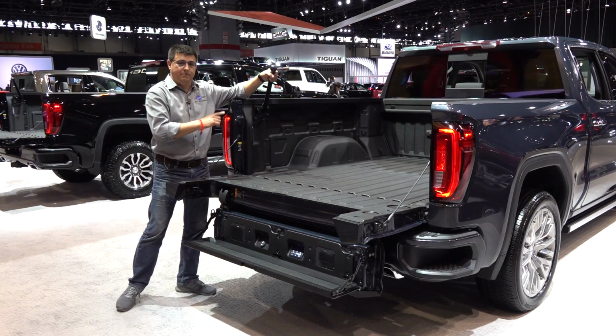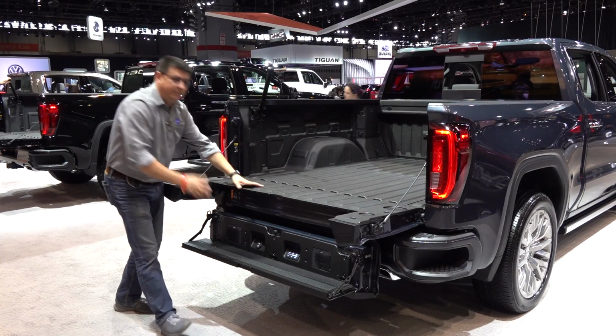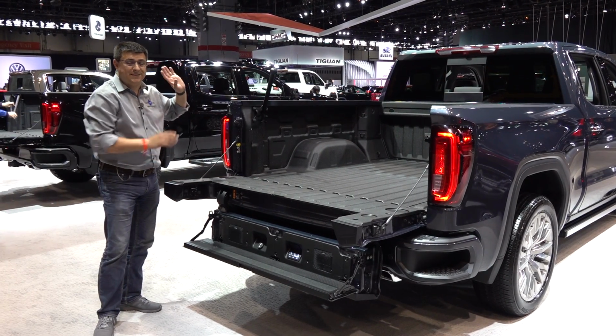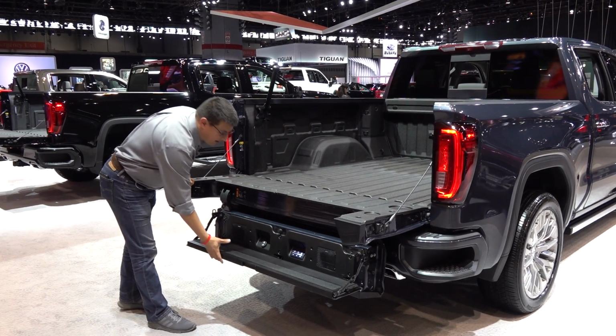It's actually part of the bed right there. And the last feature is that we can get an integrated Bluetooth sound system right there integrated into the bed. Now, this does not interact with the infotainment system in the vehicle. It's a separate Bluetooth device that just happens to be powered by the truck.